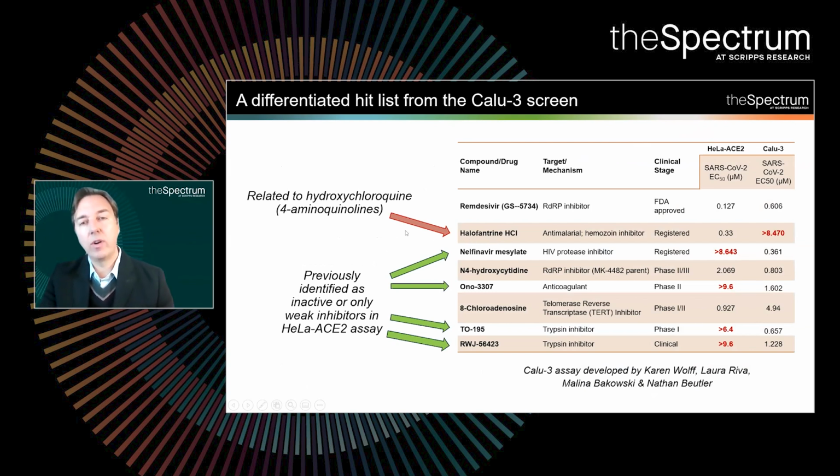This belongs to the 4-aminoquinolines, so this is from the same family as hydroxychloroquine. We see nanomolar activity in the HeLa assay. In the Calu-3, it's dead, it's inactive there. And that's not a surprise because it has a different mechanism of entry.